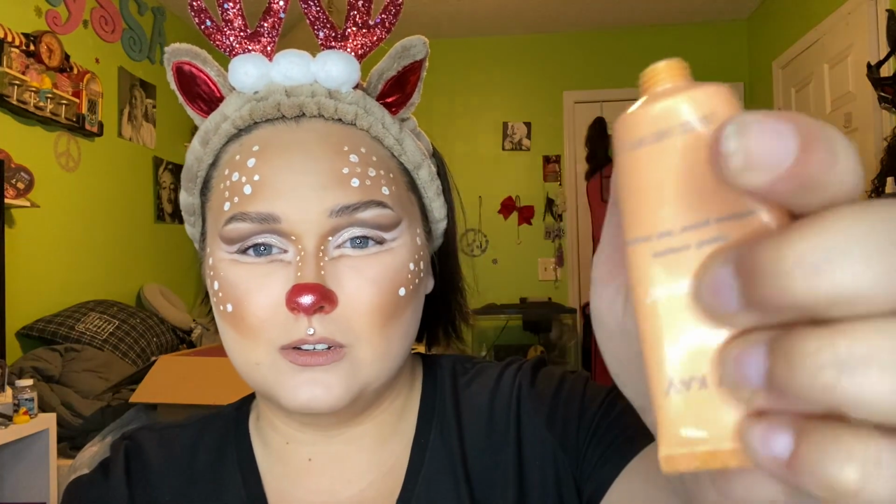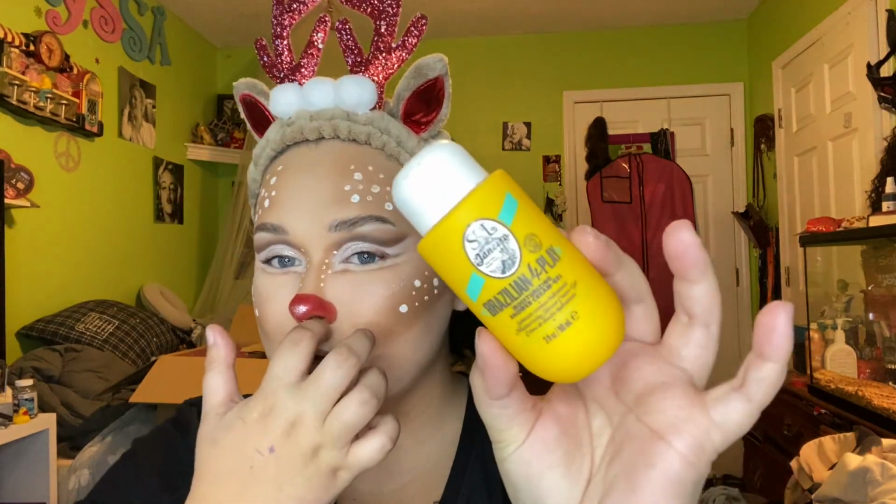And then I also finished up a Mary Kay Satin Hands hand cream this year, which was amazing because this was really nice, but it was also really old. Like you can squeeze it all the way through, nothing else comes out. So it is completely gone. I did like how soft this made my hands though. I really liked this. This is from Sol de Janeiro. It's their Brazilian Foreplay Moisturizing Shower Gel Cream. Gone, baby. So good. It makes you smell amazing.